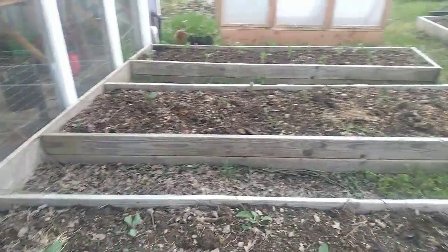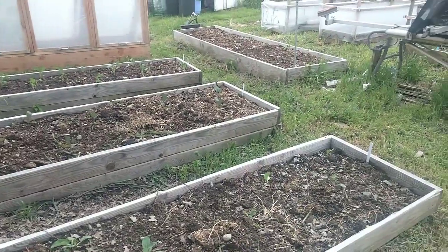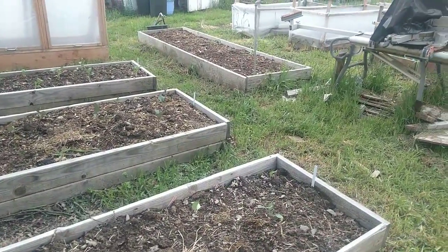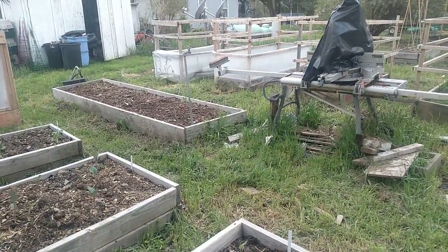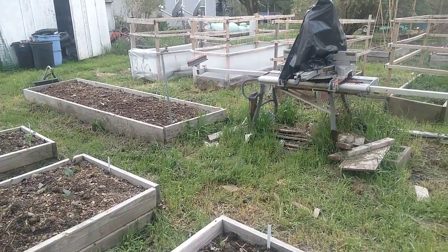We like the raised bed gardening. We just add compost twice a year, I think. Early fall and then early spring.